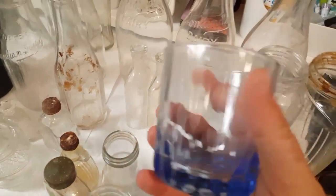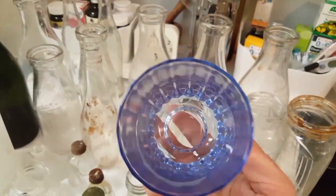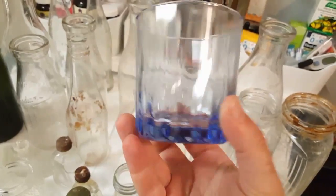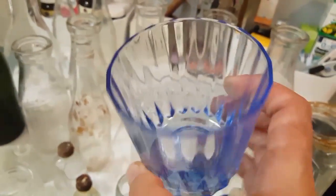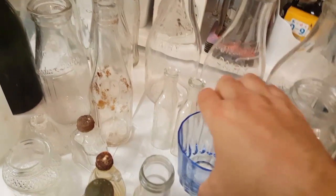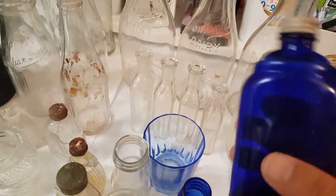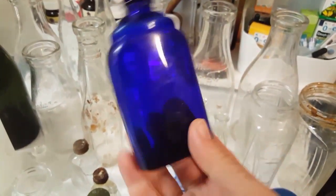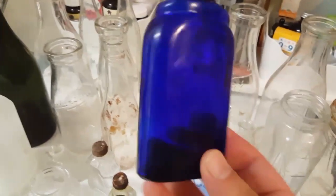This one was more in the top layer, but I really like the colors in it. Might have been dropped a touch later. Couple nice cobalts. This one has a really nice color when you put it against the light.